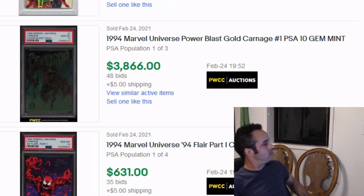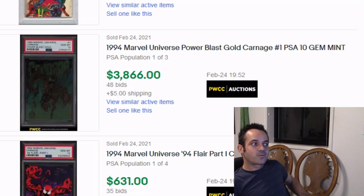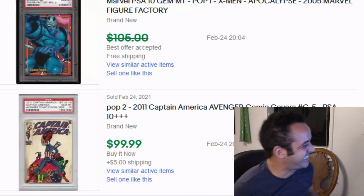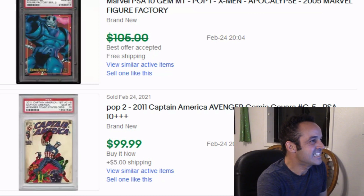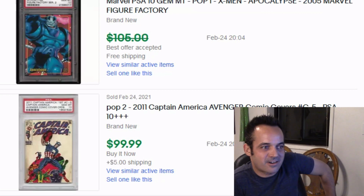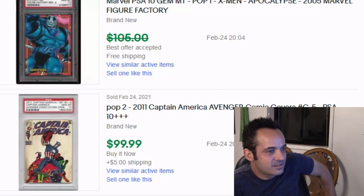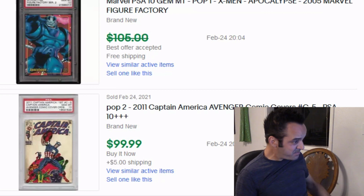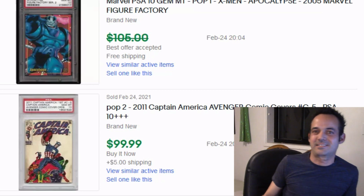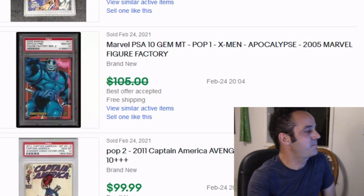And $3,866? Whoa! That's a lot! I mean, damn! We got Captain America Avengers comic covers, PSA 10 plus, $99.99, Buy It Now. Somebody bought it. Somebody bought that. $100.